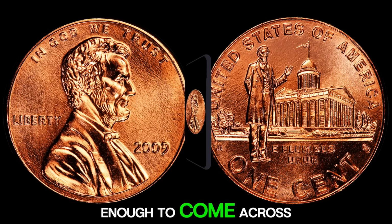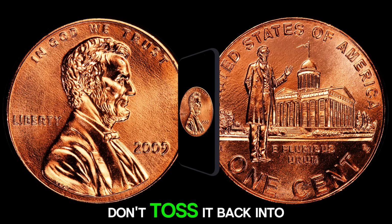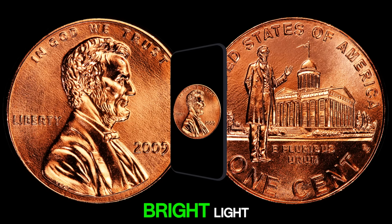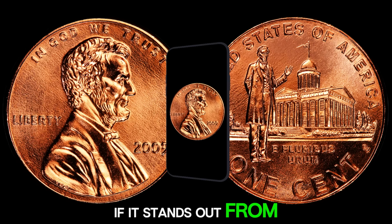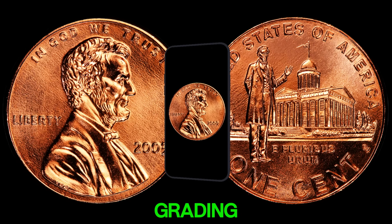If you're lucky enough to come across one of these coins, especially in that rare copper shade, don't toss it back into your change jar. Take it seriously. Start by examining it under bright light. Look for a smooth, lustrous copper surface with minimal scratches. If it stands out from other modern pennies in color and sheen, it could be a candidate for grading.